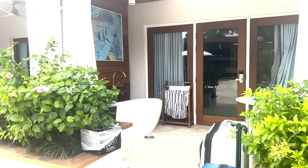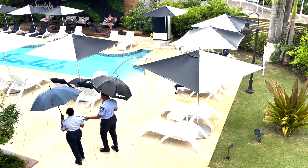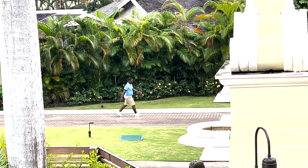And this is the smaller pool near my room. We just got out the pool. It's raining. We need to go relax for a little bit, and we have reservations for dinner at 8. My view from the balcony. The front entrance.